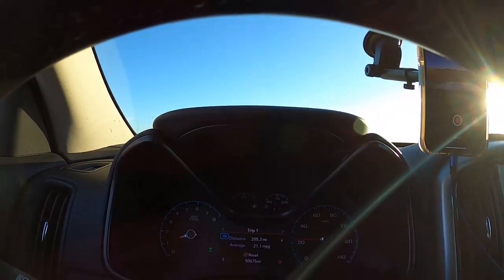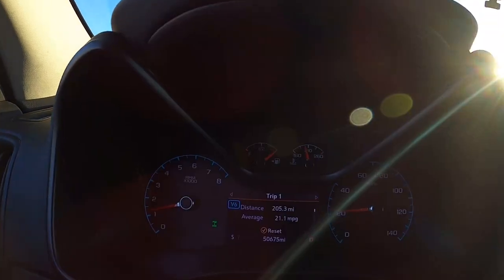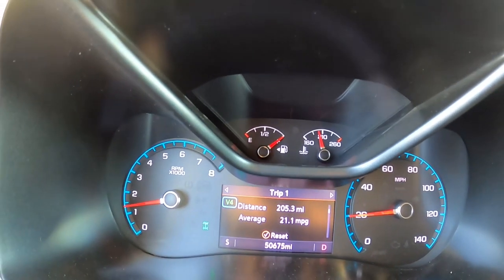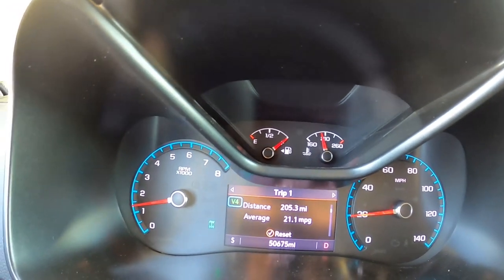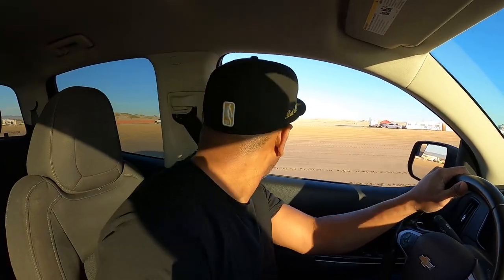Let's take a look at the fuel economy. We're doing actually a little better than we were before. I don't know if y'all can see there, but we got 21.1 miles to the gallon. I think we were at 20.9 earlier, 20.8. So not doing too bad on fuel economy. That's in two-wheel drive, not auto. So yeah, let's see if we can find some trails.